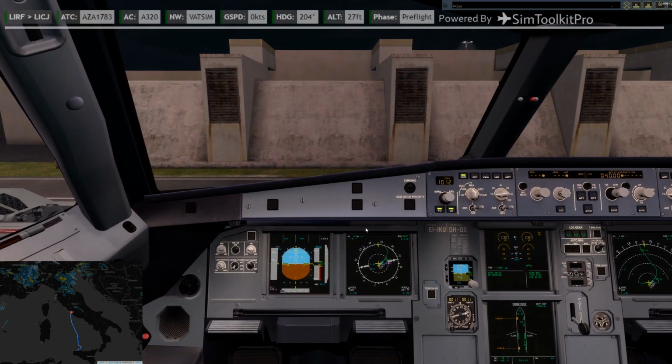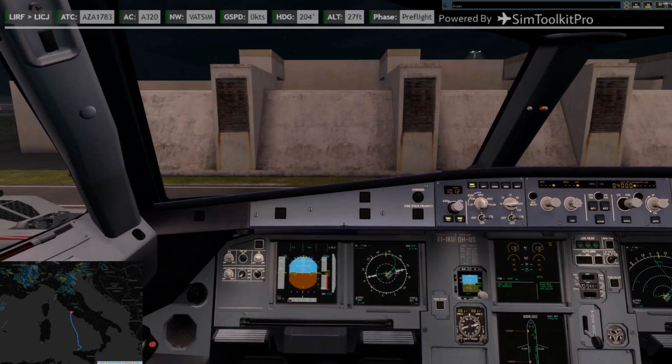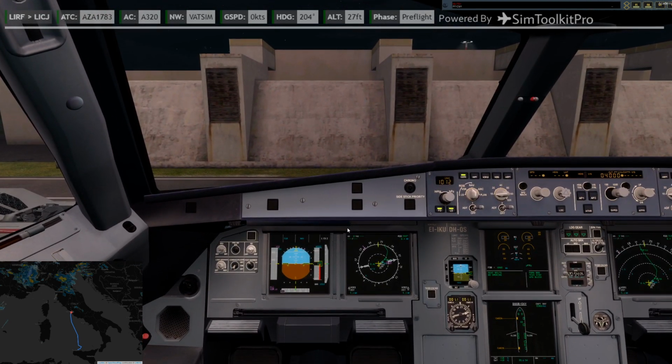Speedbird 5 Alpha Sierra, Fiumicino ground. Good evening, left on Alpha, right on Mike, right on Tango to stand 611. Removing external power. Could we get stand 710 if that's possible, Speedbird 5 Alpha Sierra? Correction, 710. Perfect. Left on Alpha, right on Mike, right on Tango to stand 710. External power removed. Roger. Last final load sheet, taxi progression, please. Left on Alpha, right on Mike, right on Tango, stand 710.